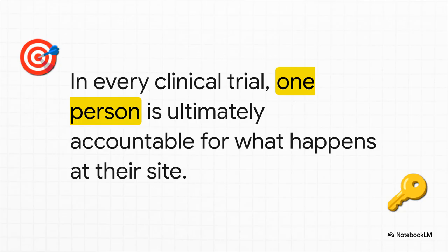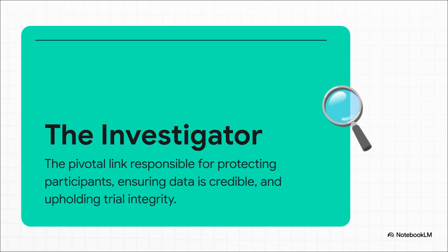It doesn't matter how big the team is, how massive the hospital. GCP is crystal clear that in every single clinical trial, one person is ultimately accountable for everything that happens at their site. The buck really does stop with them. And yep, you guessed it, that person is the investigator. You can think of them as the essential link in the whole chain.